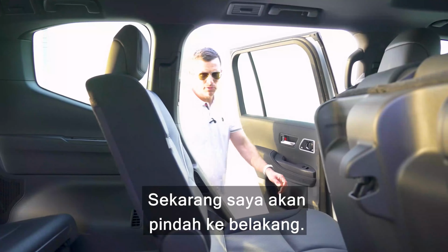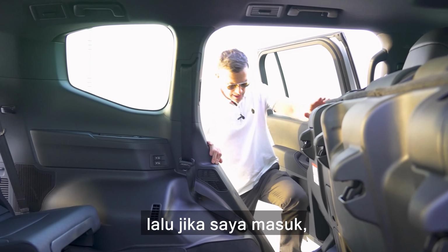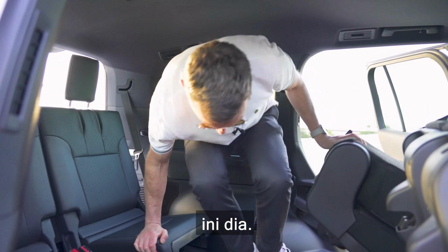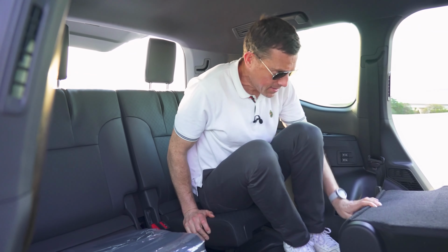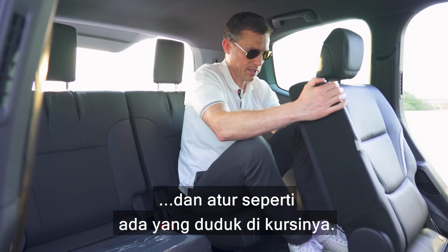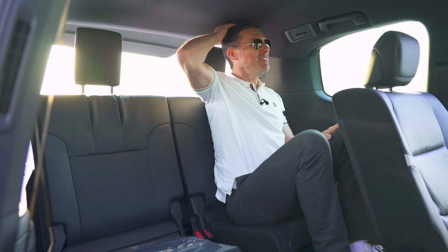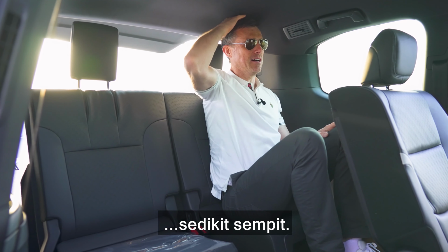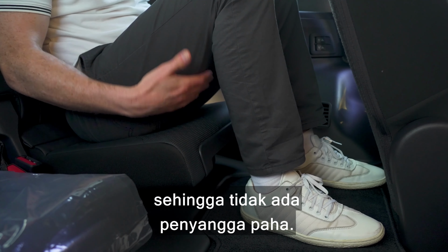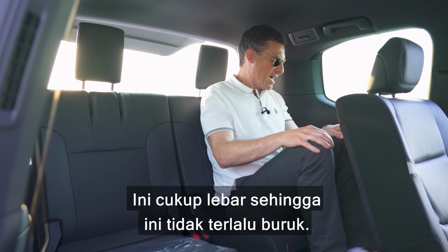Actually, if you need to carry more people, then there's always the third row. Now, I'm going to jump into the rear, so I just pull this lever here, that'll flop down. These go forward. And then, if I clamber in, oh, here we go. Let's pull this into position and have it like someone would sit there. Knee room, absolutely fine. Headroom, a little bit on the tight side. These seats also are very low to the floor, so there's no under thigh support, but there's a decent distance from the other seat next to you, and they are quite wide, so it's not too bad.